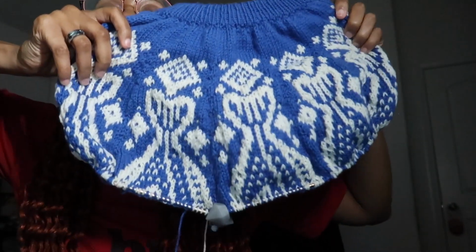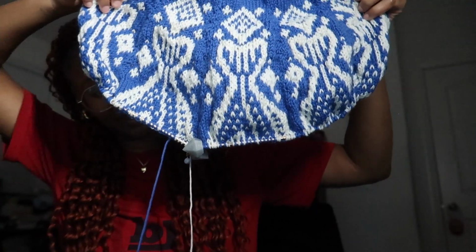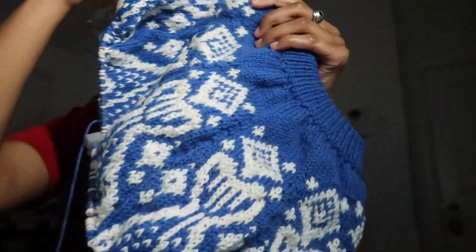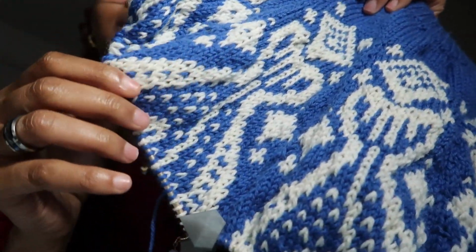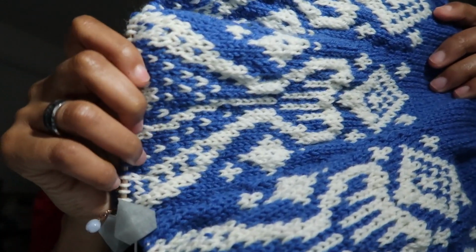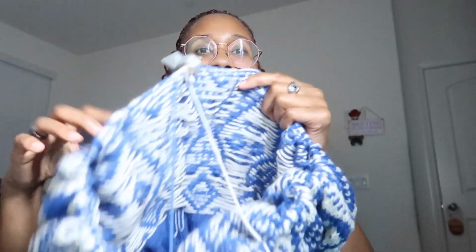But look at this picture. Did I drop some? Okay. Oh, this looks amazing. Oh my gosh, look at how crispy and clean my color work is. I cannot get over it because literally my Sosky jumper was so loose and it still came out true to size. So anyway, look at my floats.